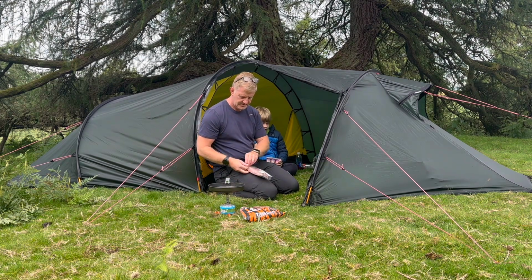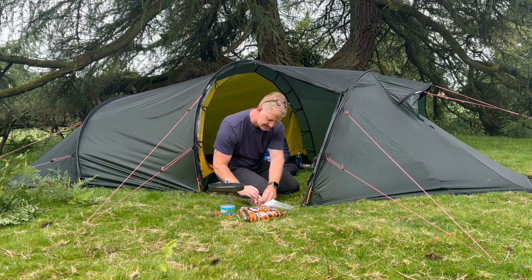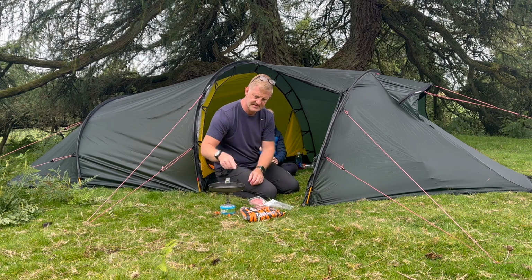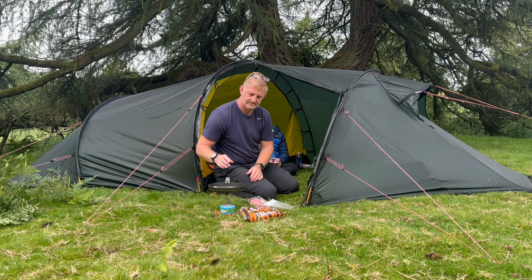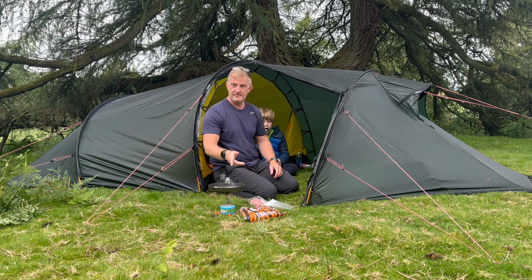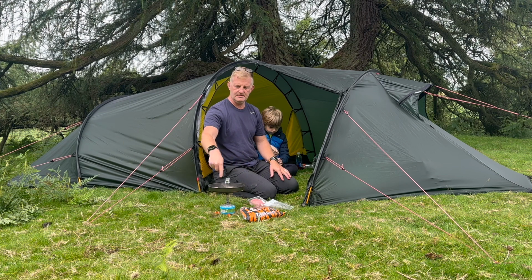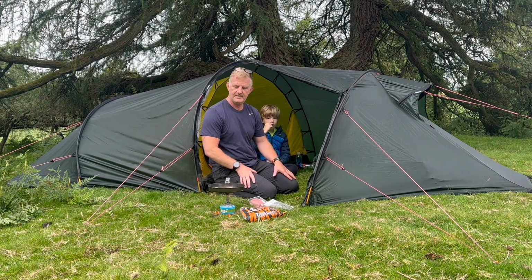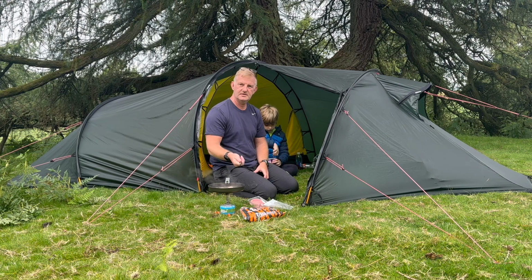Let's see if we can peel this open. This is the non-stick frying pan from a Trangia 27. I have got a Trangia 27, but this I bought separately. I think I paid £15 for it, and it is very good non-stick. You've just got to be careful, because this is metal, so you don't scrape the non-stick off.